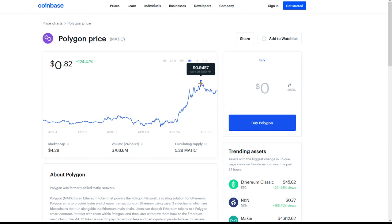But Polygon is really always going to be usable. It's going to be one of those coins that does very well during the bear and bull market because, like I said, the scalability, the utility behind the coin itself, I do think this is going to be a long-term hold for pretty much everybody holding it right now. And because of that, I see by the end of the year a $5 price point. I think that's definitely something that Polygon can do.